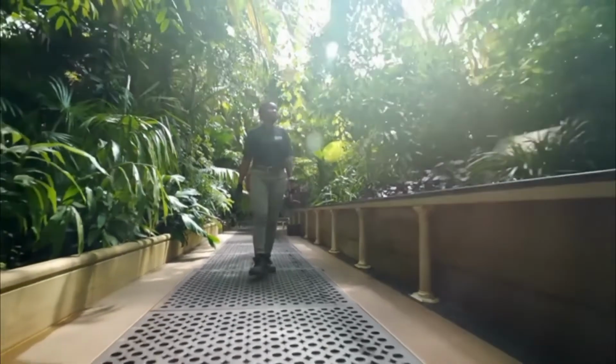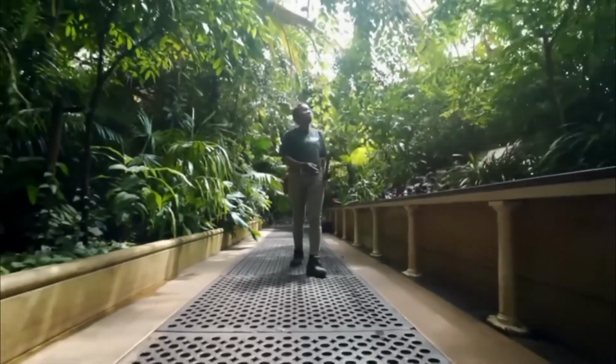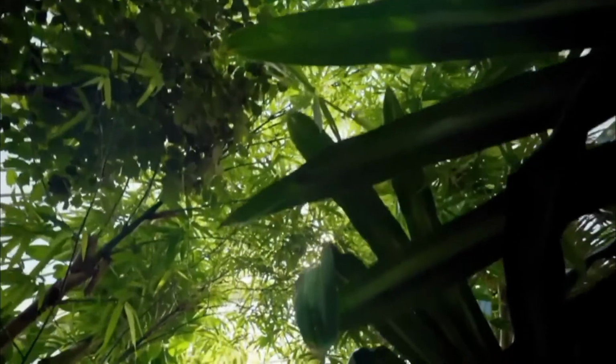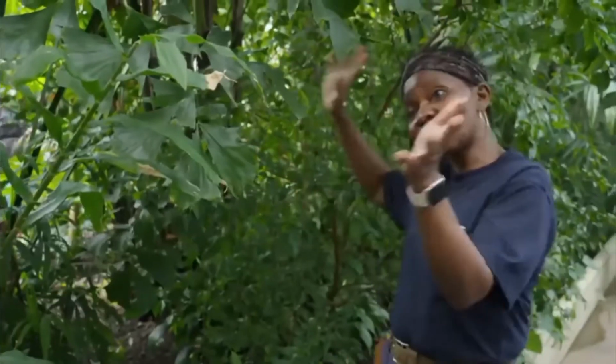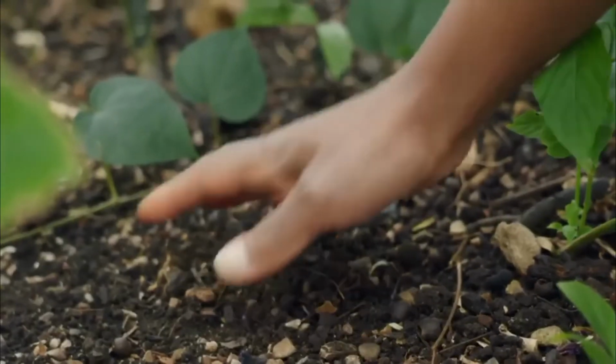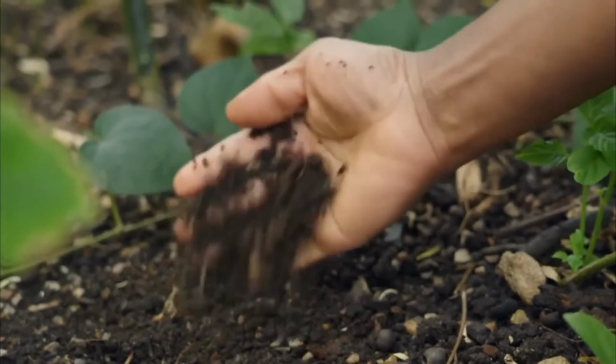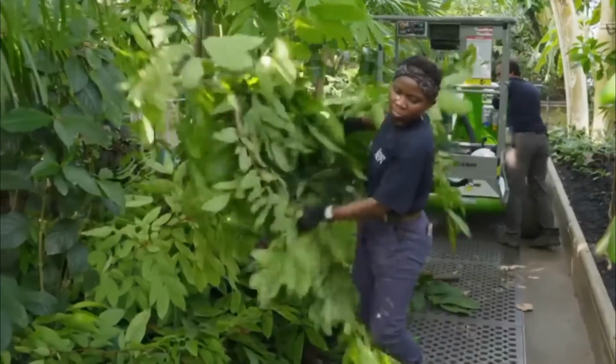Also continuing her education is Florence, learning on the job in the Palm House. First thing in the morning, water round. And after I've done that, I need to check the soil to make sure that there's no dryness, because we have to make sure that these plants are actually kept moist.